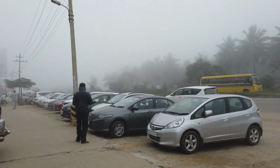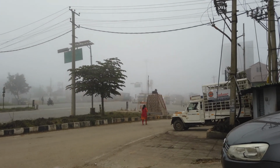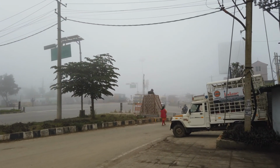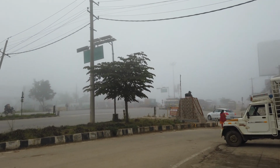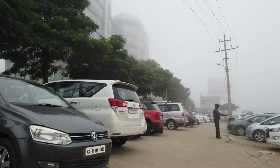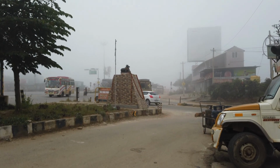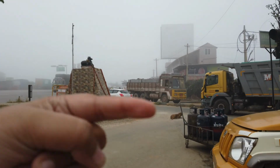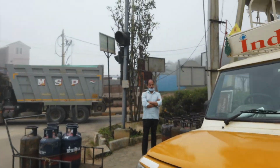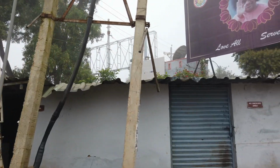Oh my god, guys, see the fog, and that is my mom running. Anyways, unfortunately we don't have the time to go to Nandi Hills, but we have stopped for breakfast at Nandi Upachar. It's very famous according to my dad. If you go right, this is the Nandi Hills. You need to go a bit up and you will find the Nandi Hills.